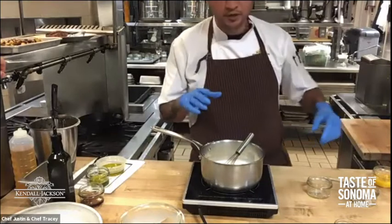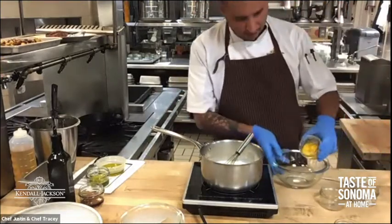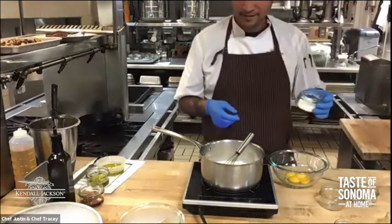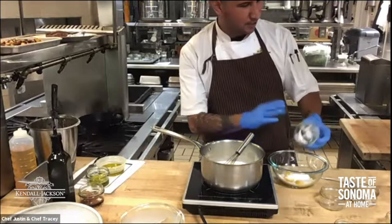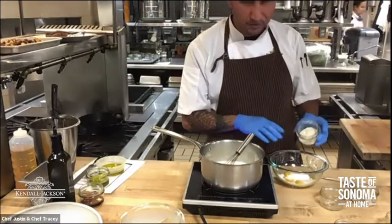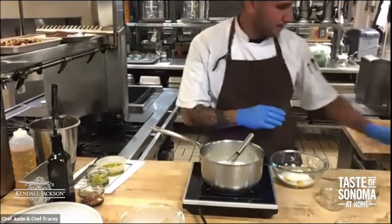While that's going, we're going to mix our 4 yolks. Are those duck or chicken yolks? Chicken. We're going to add our quarter cup of sugar in there with our brown rice flour. So this is actually gluten-free, so if anybody's out there gluten-free, you can have this.